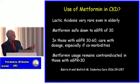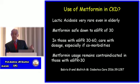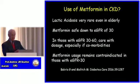I think its usage remains contraindicated in those with an eGFR in stage 4 or 5, less than 30, but I have to say that the evidence to support this statement is pretty weak. This is mainly from expert opinion, which, as you well know, can often be wrong.